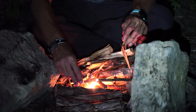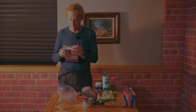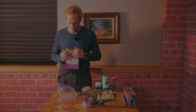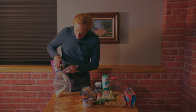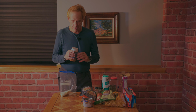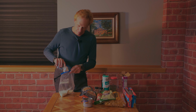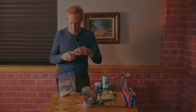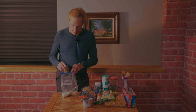Now it's time to prepare the cooked food. And I'm going to make chicken and rice. About a third of this, which is a cup, 2 servings of rice. And I'm going to put some seasoning in it. So I'm going to put a tiny bit of crushed red pepper, a tiny bit of rosemary. You can use whichever seasonings you'd like to taste.